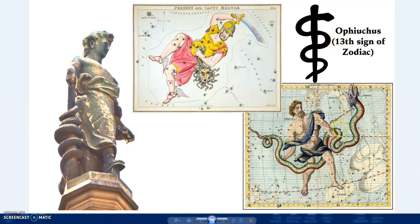But the serpent bearer and another constellational symbol, the 13th month. Greeks, Mayans, Romans, and even Egyptians had a year of 360 days plus 5 days, so 12 months of 30 days to coincide with the full moon, but also a 13th month of 5 days, where both the Mayans and the Romans, for instance, considered this month to be a very unlucky time to begin new ventures. So sort of like a holiday period where you just don't start anything new. This is a bad luck time to start things new. So it's Ophiuchus, the 13th, sometimes referred to as the 13th sign of the zodiac.